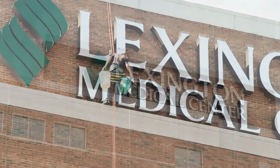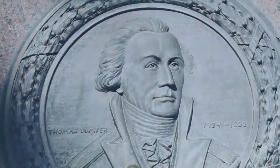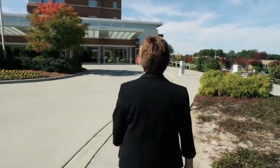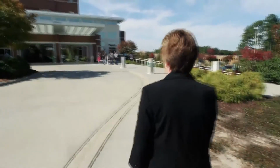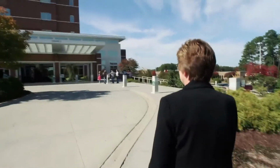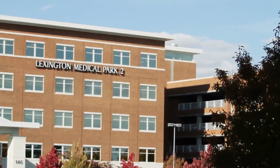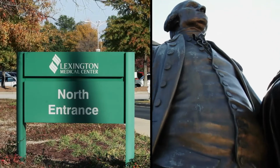Lexington Medical Center is a 414-bed acute care hospital. As we approach the future with the changes coming in healthcare, to save money anywhere we can is extremely important. And anesthesia department to be able to do that has been wonderful for this hospital.